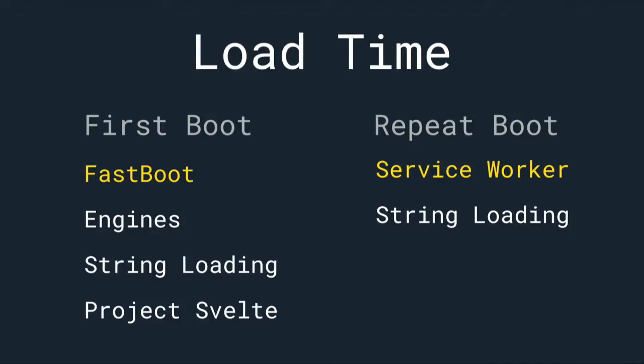They're also looking at some other interesting ideas, things like string loading, which basically means shipping JavaScript modules as strings so that you only pay the evaluation cost for the modules that you're using, and Project Svelte for stripping back features that you're not using in Ember.